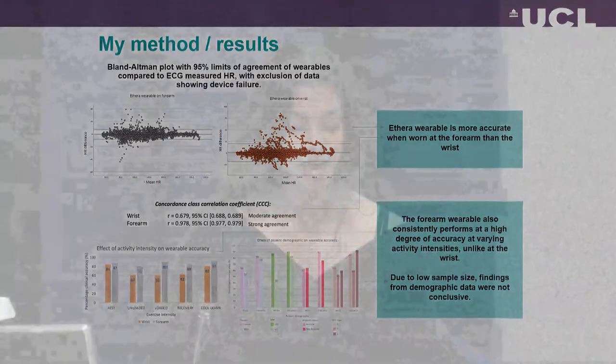I hope this gives every one of us optimism about the future of healthcare, and perhaps one day it will be our doctors contacting us in the event of a pathological heart rate or blood sugar readings from our watches rather than vice versa.